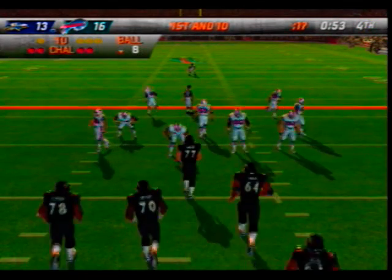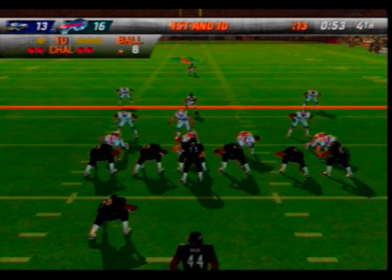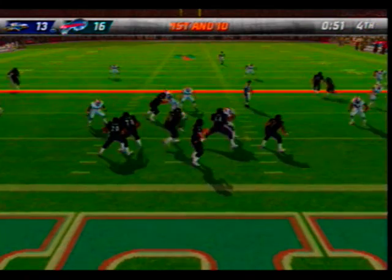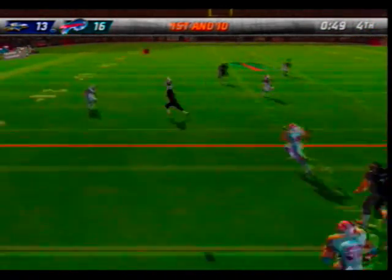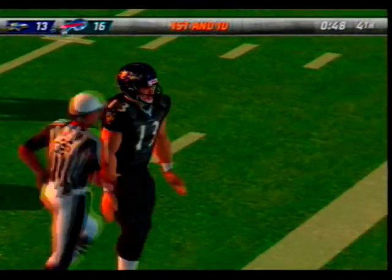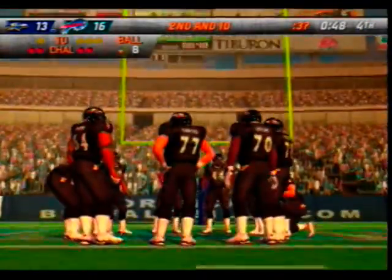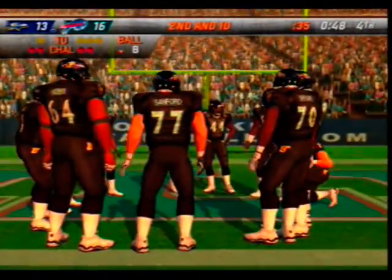First and 10. Ball on the 8-yard line. The Bills with a four-man front. Gets rid of it. Almost picked off. Sometimes in zone coverage, a quarterback will throw to a spot where his receiver is supposed to be. That time, the only one there was a defender who couldn't make the catch.